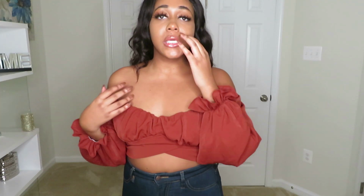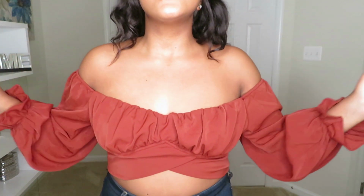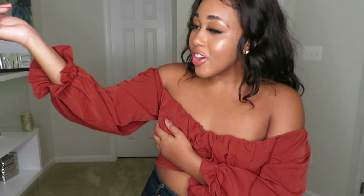Guys, so this is the next top, and oh my goodness, I am so in love. This is such a cute color, such a cute top. The detailing in this is everything. I think this color is called terracotta. I don't know, it's like a burnt orange color, but it's super cute and super flattering in person.